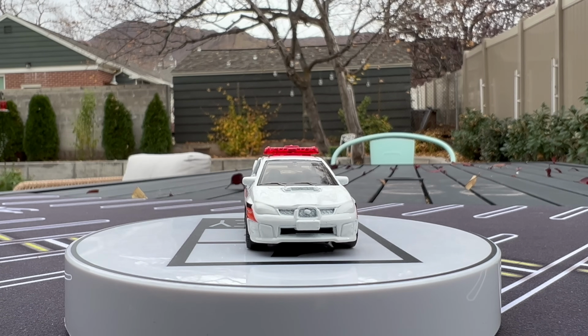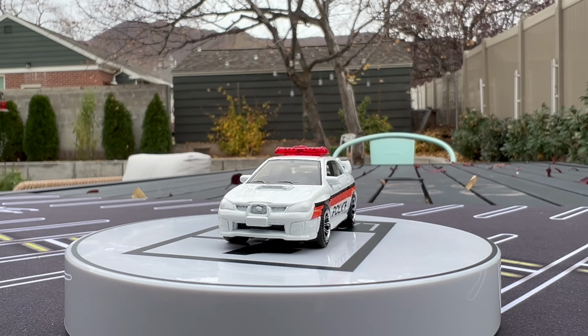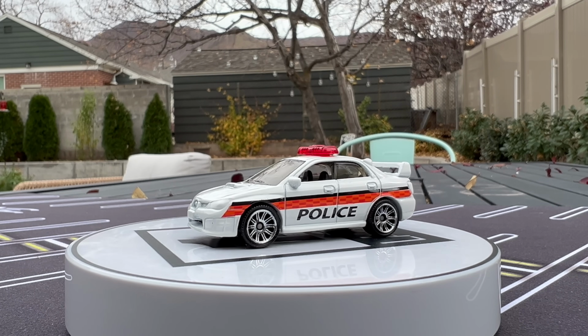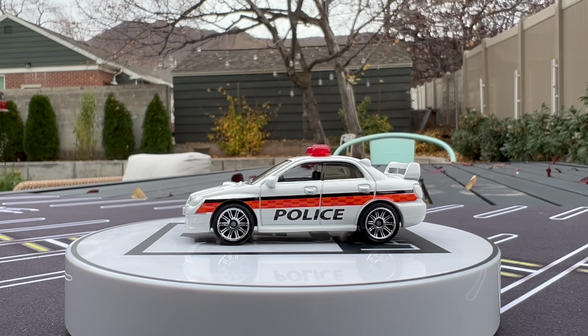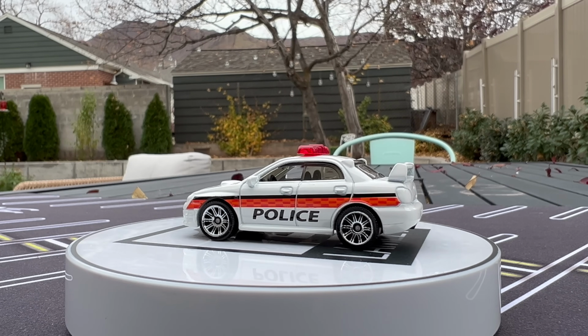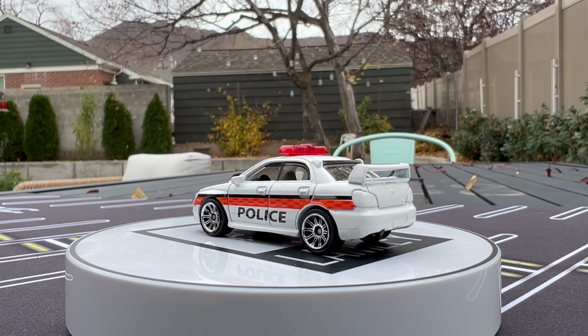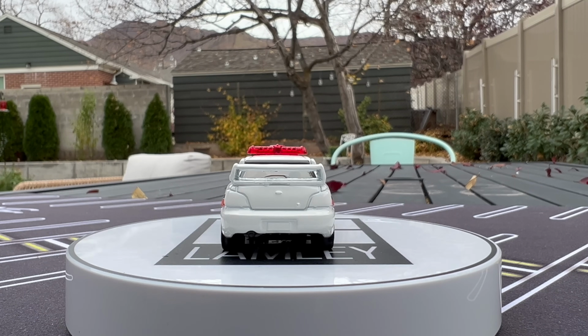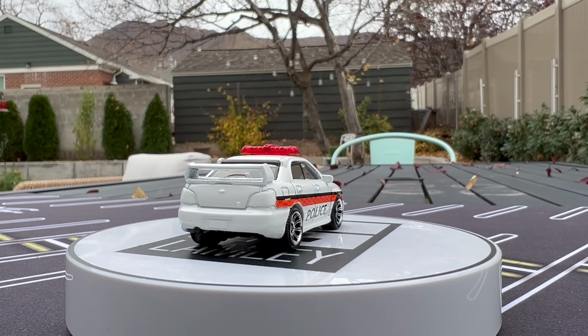Another one like the Evo that I know there's a lot of fans. Hot Wheels has done this version of the Subaru, but some people might not like that it has a roll bar on it, or a police bar on it. I again think it's very clever and very cool. Just something a little bit different. If they could do one without, that's great. But I'm glad that they did do a police version of this one.